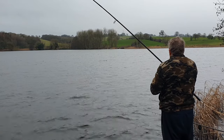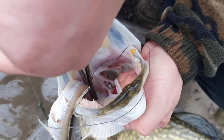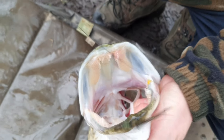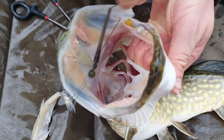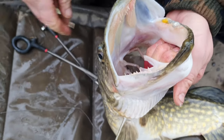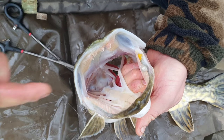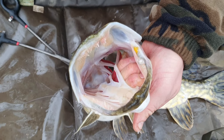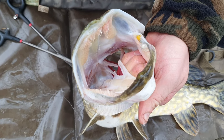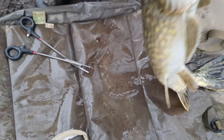Hopefully we can get this one in and we can take a look at it. And that's the business end of a pike. As you can see, Steve there, his fingers nowhere near the teeth. If you look in his mouth, plenty of room to work with, and one safely unhooked pike. We'll get it rested in the edge and take a look at it.